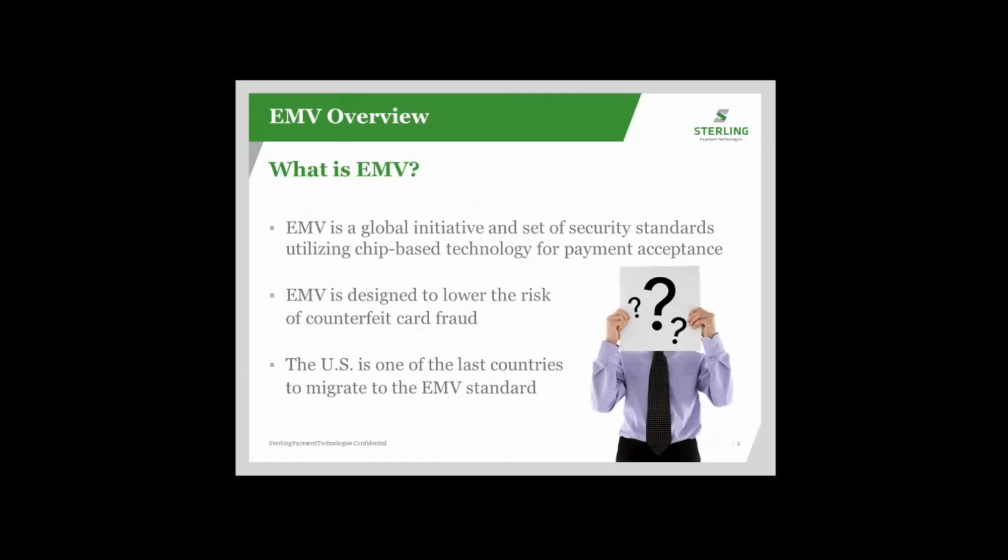EMV is a global initiative, a set of security standards utilizing chip-based technology for payment acceptance. That little chip that's showing up on everyone's debit and credit card, that's what this is all about. It's designed to lower the risk of counterfeit card fraud. All these breaches are going on right now, and I'm sure most people on the call have probably been affected, because your information is getting breached. The whole idea of switching to these chip cards is to reduce that risk. The United States, unfortunately, is one of the last countries to get these standards in place.